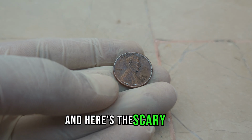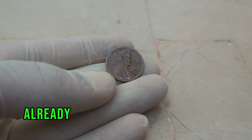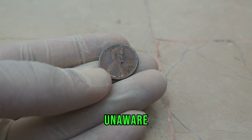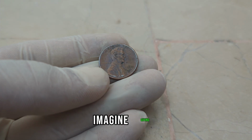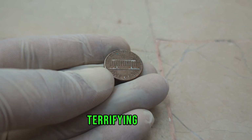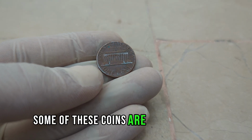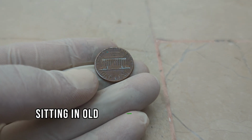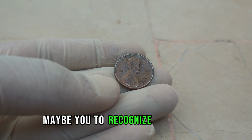And here's the scary part. Most Americans who owned one of these coins already spent it. They let it slip through their fingers, unaware that a life-changing fortune was hiding in plain sight. Imagine giving away a $1 million penny to a vending machine. Terrifying, right? But here's the exciting news. Some of these coins are still out there, buried in coin jars, sitting in old collections, waiting for someone, maybe you, to recognize their value.